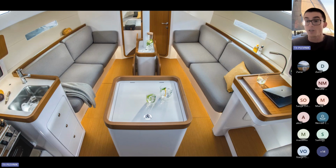Because it was pretty clear from the research we did at the start that this type of client is happy to sacrifice a toilet, where you spend hopefully less than 1% of your time. If you spend more, you have a problem. And to get a navigation table in the saloon, right? Because that's where you would usually have a toilet. So the toilet is compacted as much as possible, but still completely functional.